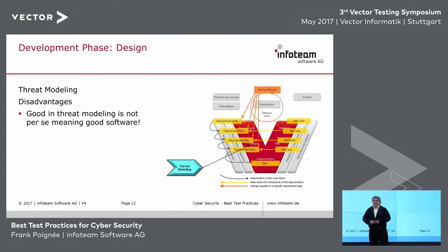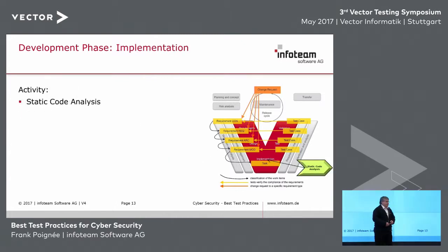The drawback is that there are some people who rely on this. They say, okay, I've done everything in the early phases, I've developed good threat models, but unfortunately that doesn't mean that you've developed good software. If you've developed threat models for your software, you can make some statements about this, but you should then analyze these results and take the corresponding action. Just to say, okay, I've done it, is simply not good enough.